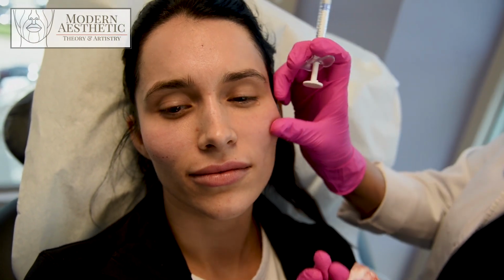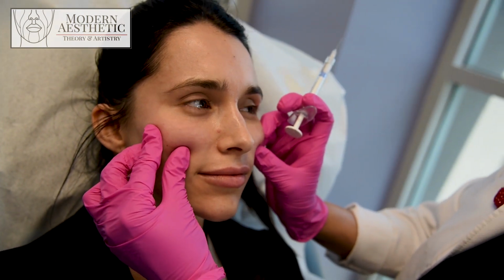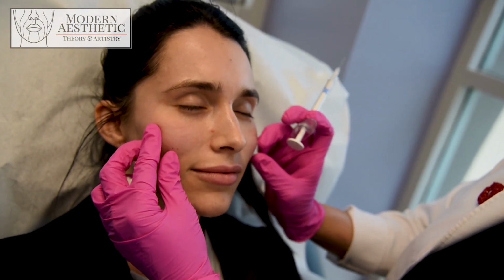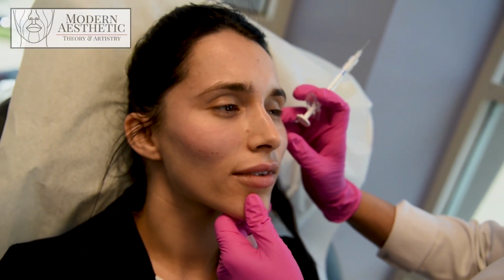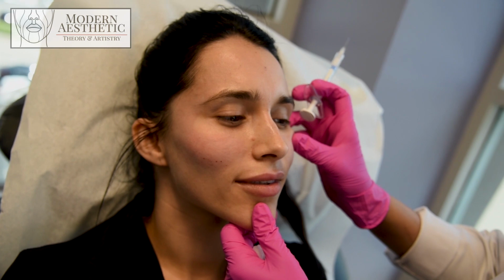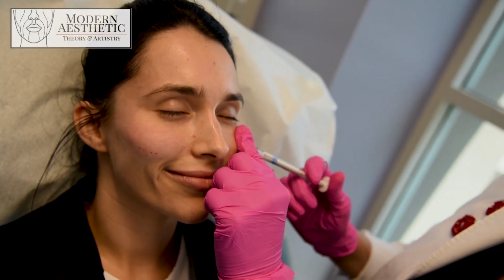So that's a beautiful contour. One tiny bruise right here, but that'll go down, and we can see that that's given her support here, taking weight off the nasolabial folds, adding a beautiful curve to the cheeks. I want to make sure I look from all positions and look for symmetry, and she feels still a little hollow here. Smile big. We'll do one more droplet of filler there.